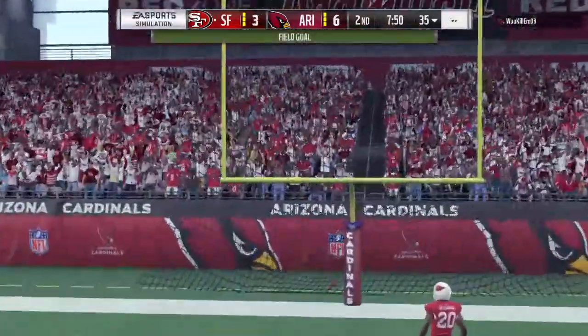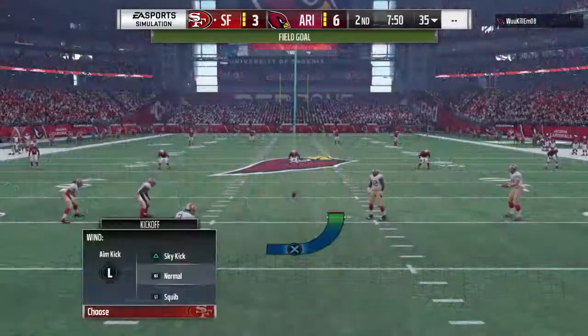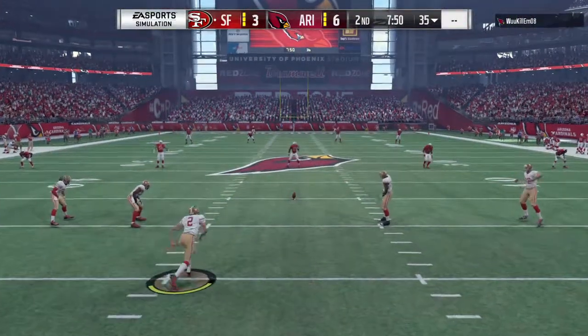And his kick is good, and they are on the board, trailing now 6-3. And, Charles, they get the field goal. Took them a dozen plays, though.